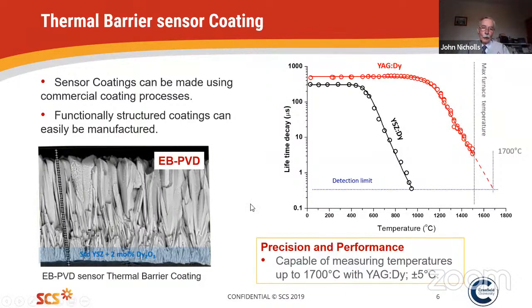This first work came out of a PhD student of mine, which is published with Remy Steenbecker being the PhD student and Richard Wellman being the co-author on it. We deposited a layer of yttria stabilized zirconia with 2 mol% dysprosia added to that stabilized zirconia. Hopefully you can see my cursor moving to where that is. Then built up on top of it through our EBPVD system, a 200 micron yttria stabilized zirconia layer.